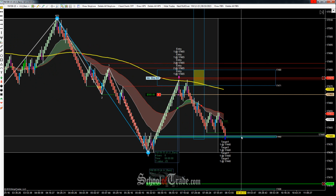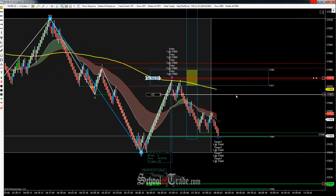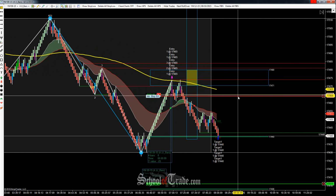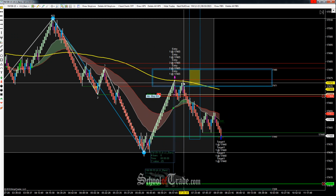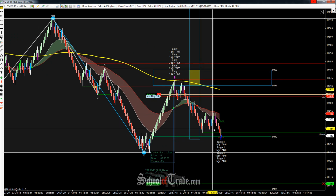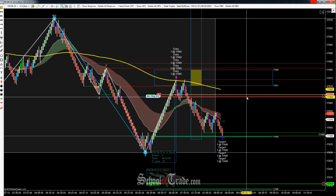So there we got our target filled at 17,440. Because we got the target filled, stop and go to break even. There's more than enough fluctuation in the market to go to break even without much hesitation. And honestly, based on what we're seeing, every time one of these double top or double bottom hold without breaking through, you could easily lock your stop in along with it.